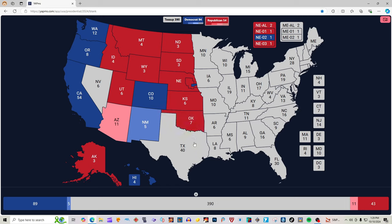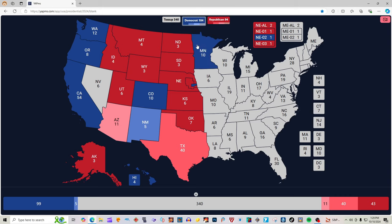Texas with 40 electoral votes is 2 clicks pink for Donald J. Trump. Minnesota with 10 electoral votes is light blue, 2 clicks for Kamala Harris. Wisconsin with 10 electoral votes is gray. It will not be colored in. It is a toss-up. It could go either way at this point.